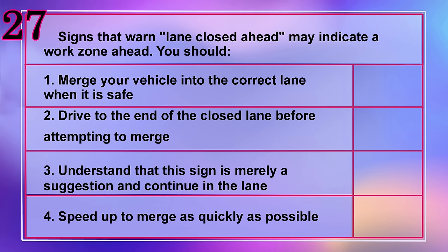Question number 30. On long trips, you can prevent drowsiness by 1. Turning on your car radio. 2. Slowing down so you can react better. 3. Stopping at regular intervals for a rest. 4. Moving your eyes from side to side as you drive. Correct answer is 3. Stopping at regular intervals for a rest.